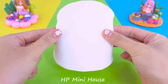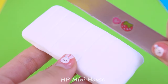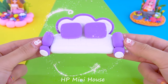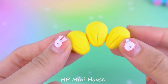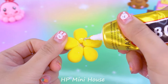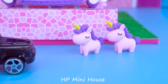Now let's make the sofa. Attach armrest, the backrest, and two cushions, and it's done! Looks beautiful! Go play!